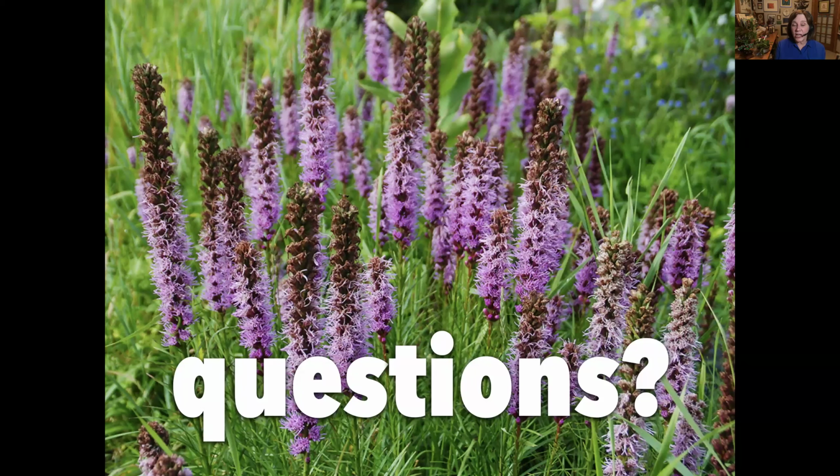So check out the DNR website. I think there are directions on managing the multiflora rose, and it's restricted, I think. I'm looking at Liz, she's my restricted prohibited expert here on the terrestrials. Is there a link on the DNR for it? Multiflora rose? It is restricted, and I'll put the link in the chat.